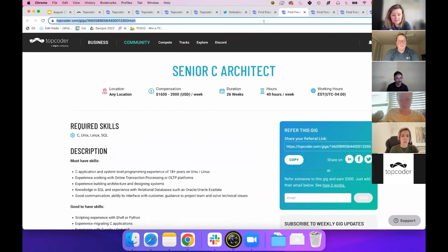We also have a senior C architect position. You need to know C, Unix, Linux, SQL. This one is paid very well, like you can see the payment here per week. It's any location, it's a full-time gig, and it lasts for 26 weeks.